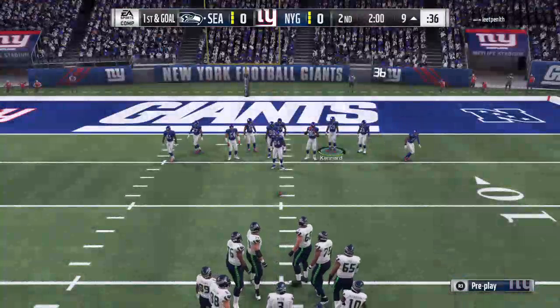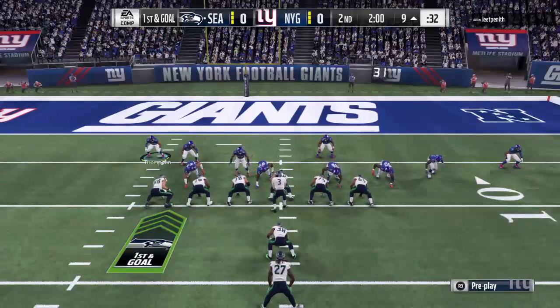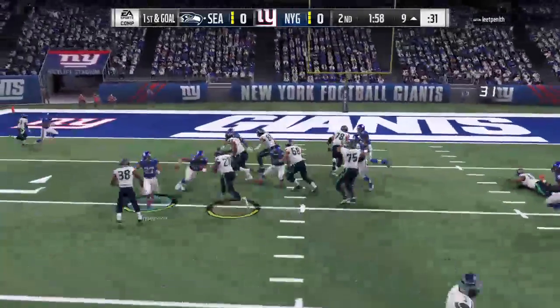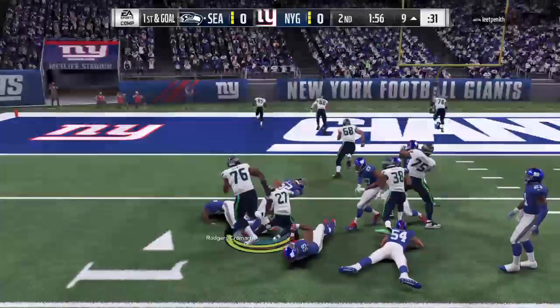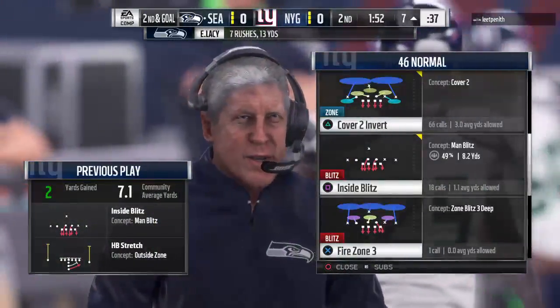Remain in a scoreless first half. We're back to East Rutherford, but first this time out. They'll try to pound it in with Lacy. He'll get 2 out of that run, and it's going to bring up a 2nd and goal.